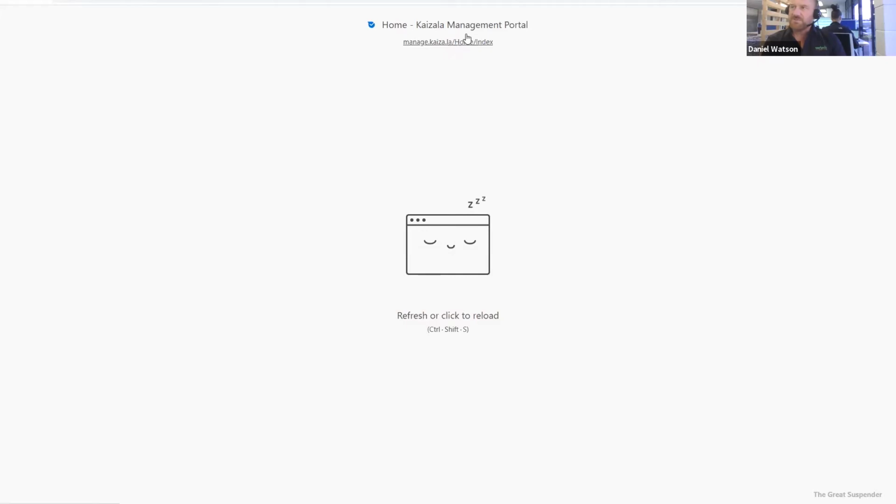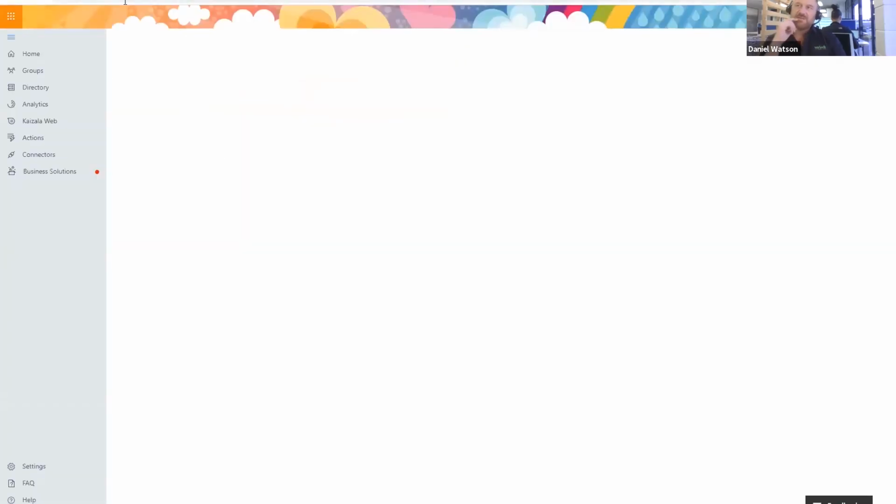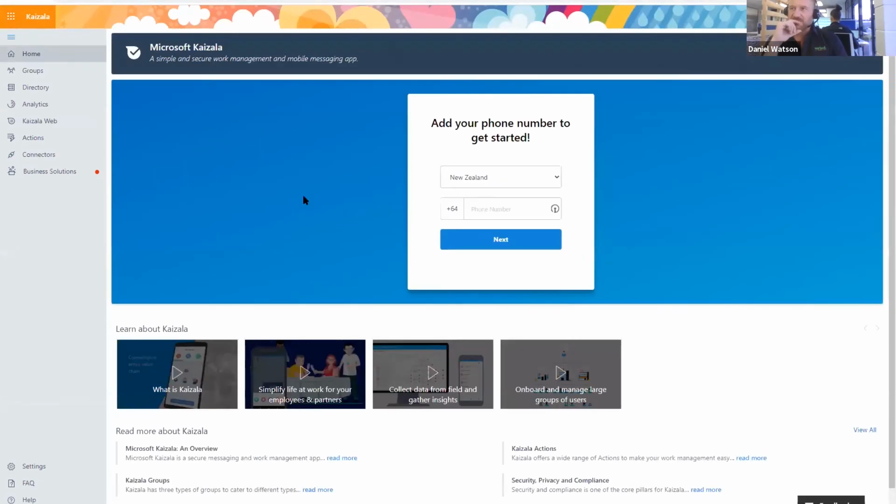So this one is a bit of a new beast. I haven't had a chance to play with it. It's Kaizala. Essentially, it's like a Microsoft version of WhatsApp.